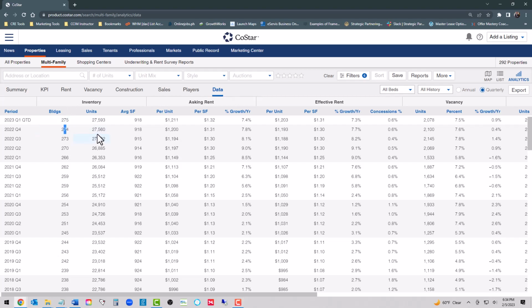There are 274 properties totaling 27,560 units. Once again, we look at effective rent. Started first quarter 2022 at 1144, went up to 1190, and a slight tick down to 1188 between second and third quarter, but then back up to 1193. So a little interesting wibble wobble in the Bs.